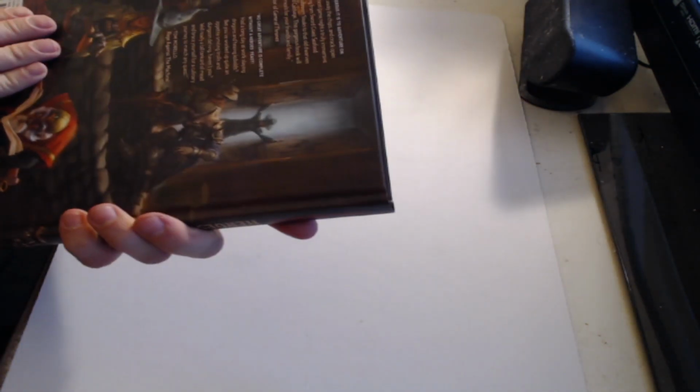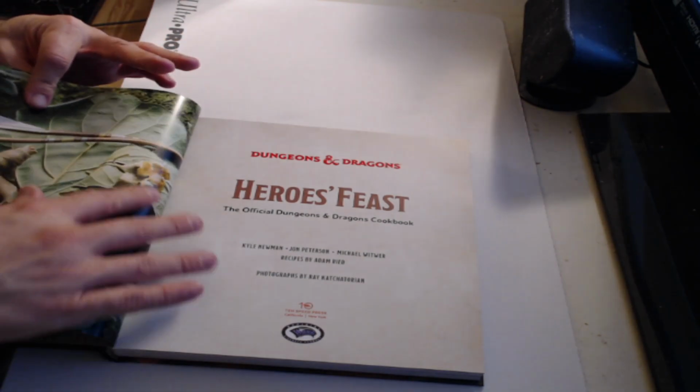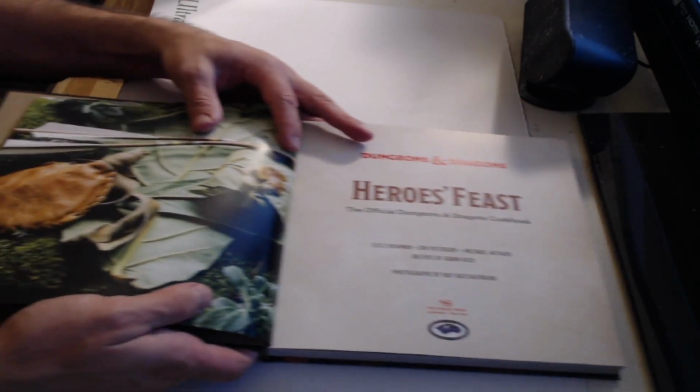It's got quite a bit of recipes in here. So here's the back of it for you. I forget exactly how many recipes are in here, but it's definitely quite a lot. Here's the cover. Again, the D&D cookbook goes for about $35. From what I've seen so far, it seems to be laid out per race, and there's a few other miscellaneous chapters as well. But let me scoot it over there.